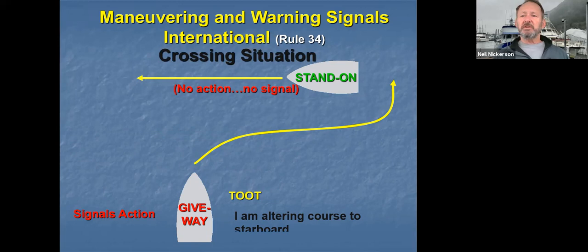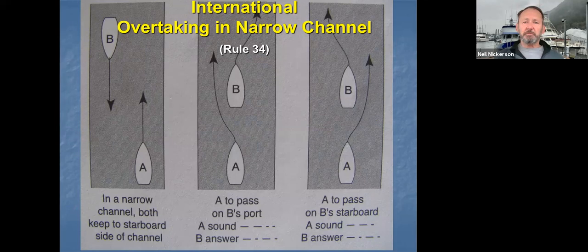Okay, we have another special circumstance in international rules. It's called overtaking in a narrow channel or fairway. In this case, in a narrow channel or fairway, if we try to overtake, but we can't do it unless the vessel we're overtaking slides off to one side or the other to get out of the way, we have to have a special signal because we need them to agree to move out of the way. So here, it's overtaking in a narrow channel.